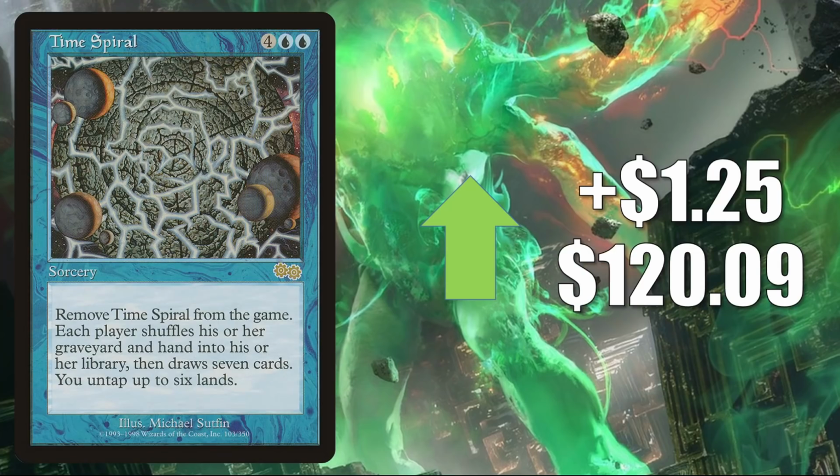Time Spiral on the reserve list up $1.25 to $120.09. This card's been quiet for a while. Maybe it's going to start creeping up again. It has seen increased play in Commander and Xira, the Writhing Storm builds.